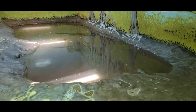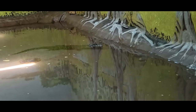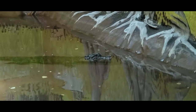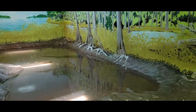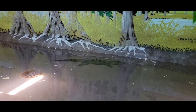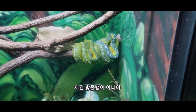Wow. Alligators? Where? Look. It's pretty tiny. I wonder if that's a baby or that's what size they are. Let me see. Five feet, I think.